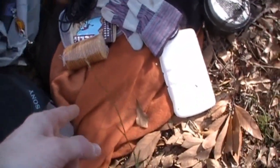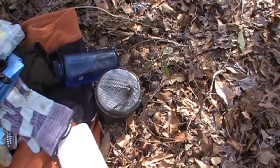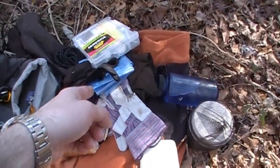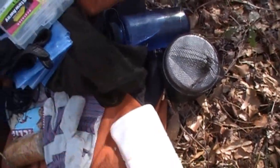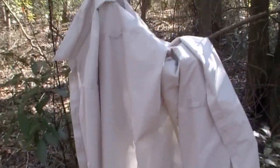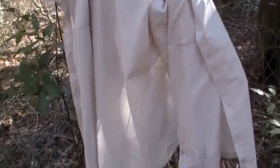Columbia titanium fleece jacket underneath. There's a titanium, literally titanium, cook set. That's one of those heavy duty, big gallon Ziploc bags. Leather work gloves, which just save your hands. This is a polypro base layer top if I need it, and this is what I hiked out in, which is the Columbia titanium Omni-Dry synthetic shirt. I've got that up here hanging.